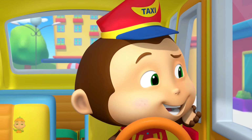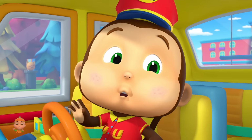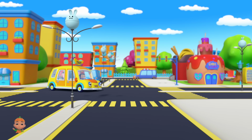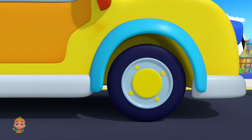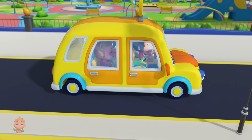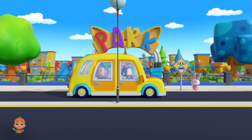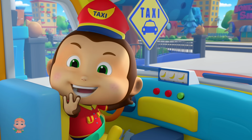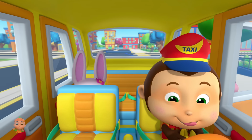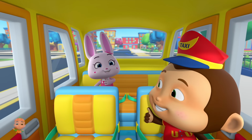Hiya, folks. Where are you going? Oh, we'd like to go to the park. Well, I could take you. Hop in. Oh. The wheels on the taxi go round and round, round and round, round and round. The wheels on the taxi go round and round, all through the town. That will be three bananas, please. To the pet shop, please. I have friends to visit.